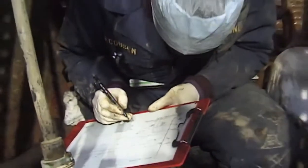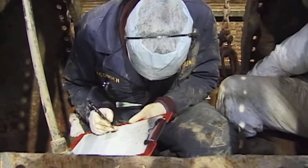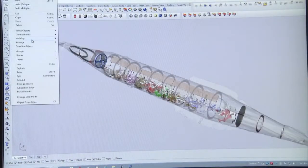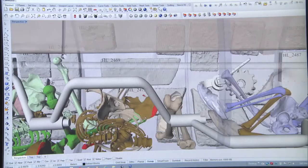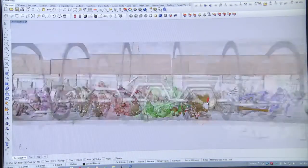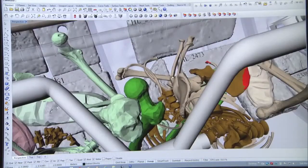We spent a lot of time and tried our best to be as accurate as possible with the mapping and recording of all of the bones, every single bone from each crew member. After the excavation, we took all the long bones. Basically everything except for the hands and the feet were scanned with a laser scanner. And then we made a reduced but 1-to-1 scale accurate 3D model of each bone and then brought it back and lined them up with the points that we collected during the excavation.